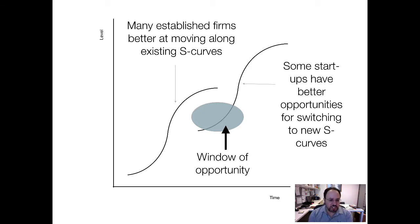Now the key strategic insight, the S-curve is a technical constraint, but the key strategic insight comes from looking at this. When you have an old S-curve that many established firms are better at moving along, it often outperforms, at least certainly initially, new and more promising technologies. What this means is that startup firms may well have a better opportunity not to go along the existing S-curve, where established firms already know what they're doing, but in fact to switch to a new S-curve. Now they'd have to sacrifice some performance level, which has some implications for the customers they target, but this may allow them to outclass the established firms into the future.